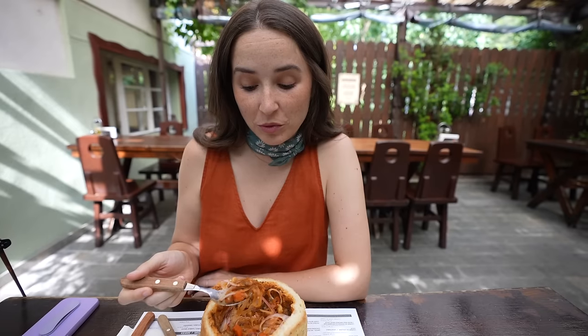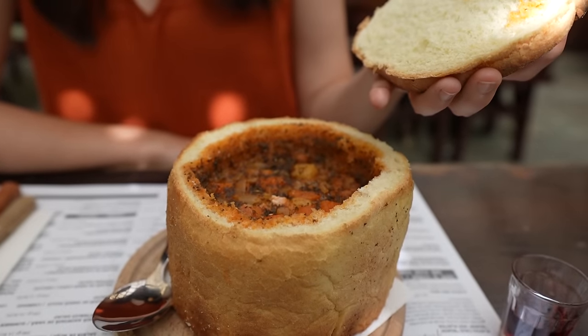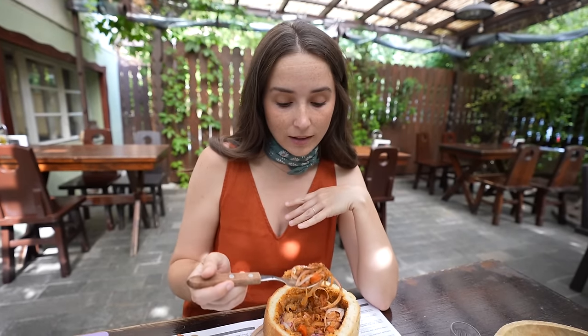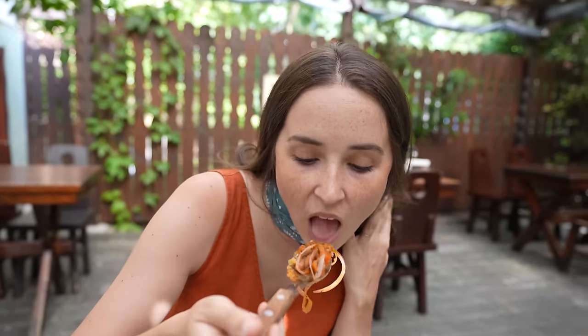Okay, getting in on the bean soup. You've seen me have this before, but this one looks honestly even better. The bread looks so soft and fluffy. I was told that they usually have it with what she called a red onion salad, but it looks like red onion, maybe some paprika. So I put a bunch of that in there as well. I'm gonna have hot breath after this. It's gonna be delish.